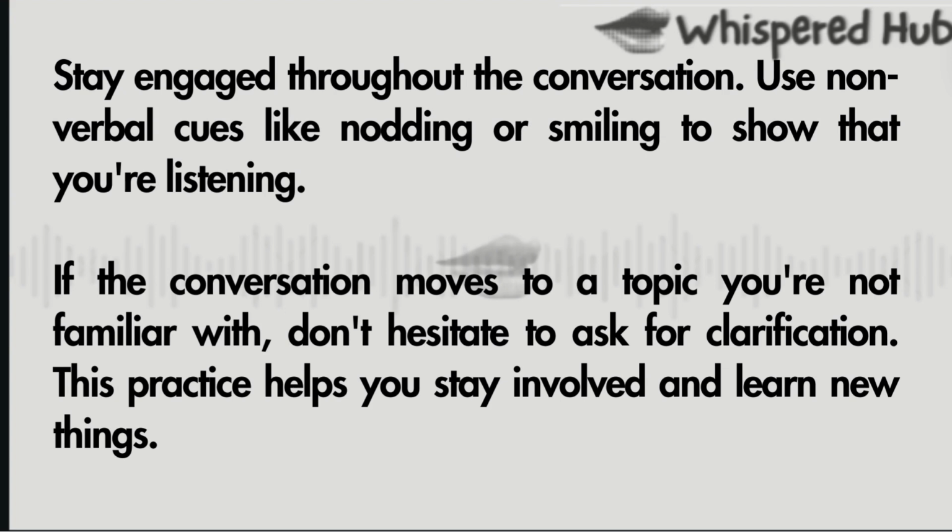Stay engaged throughout the conversation. Use nonverbal cues like nodding or smiling to show that you're listening. If the conversation moves to a topic you're not familiar with, don't hesitate to ask for clarification. This practice helps you stay involved and learn new things.